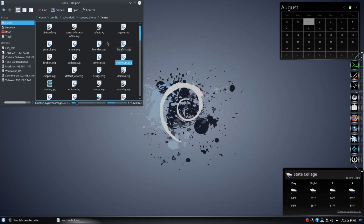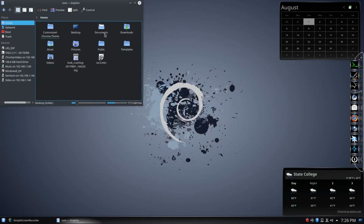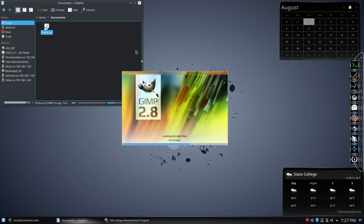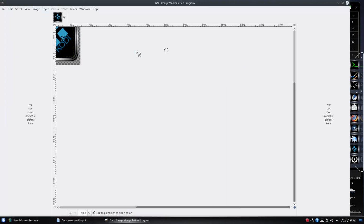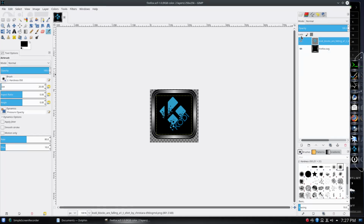What I ended up doing is creating a file that I dropped into Documents, an XCF file, excuse me, to open in GIMP. So it's a layered GIMP file. I just took the Firefox one and started with that. Basically all it has is the black bar around it.